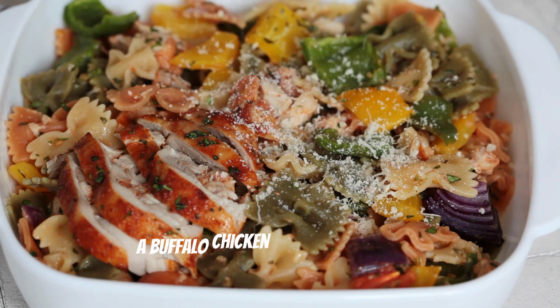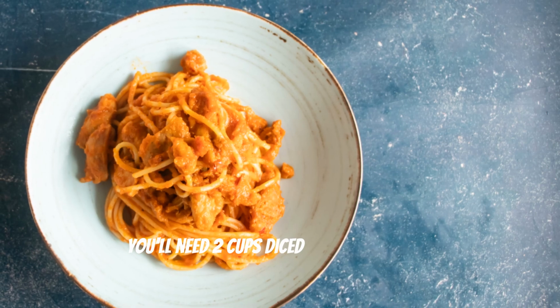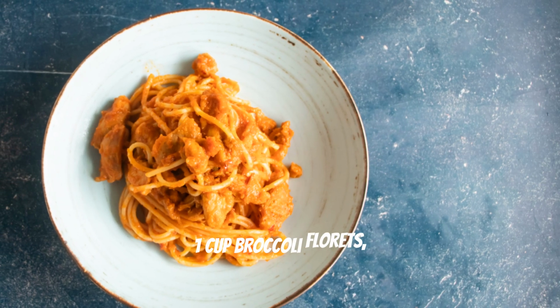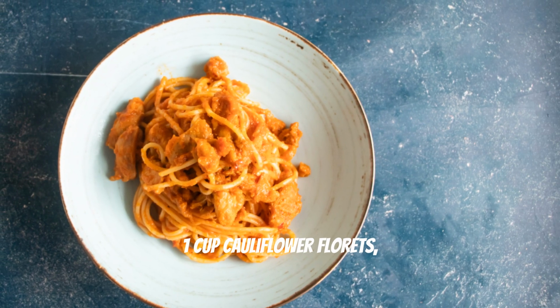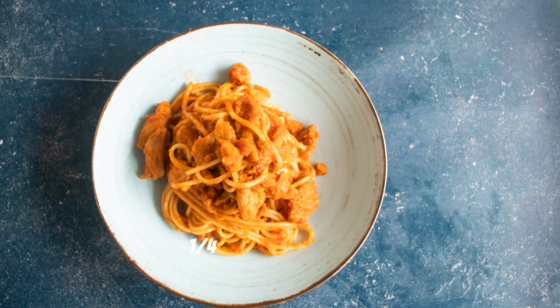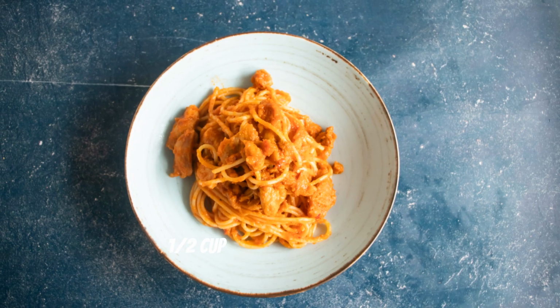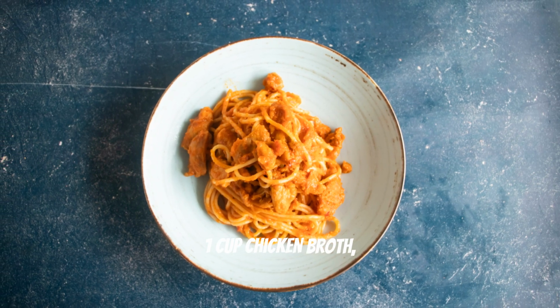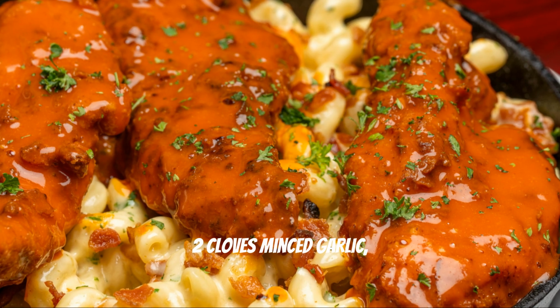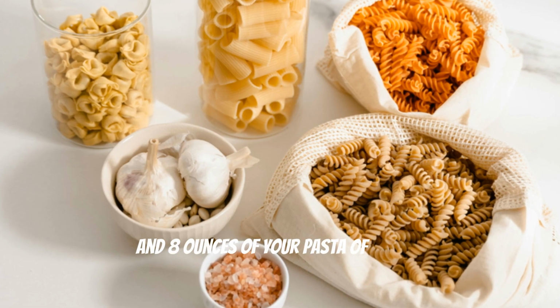Next, a buffalo chicken and vegetable pasta bake for all you heat seekers. You'll need 2 cups diced chicken breasts, 1 cup broccoli florets, 1 cup cauliflower florets, 1/2 cup chopped carrots, 1/2 cup buffalo sauce, 1/4 cup ranch dressing, 1 cup shredded cheddar cheese, 1/2 cup crumbled blue cheese, 1 cup chicken broth, 2 cloves minced garlic, 2 tablespoons olive oil, salt, pepper, and 8 ounces of your pasta of choice.